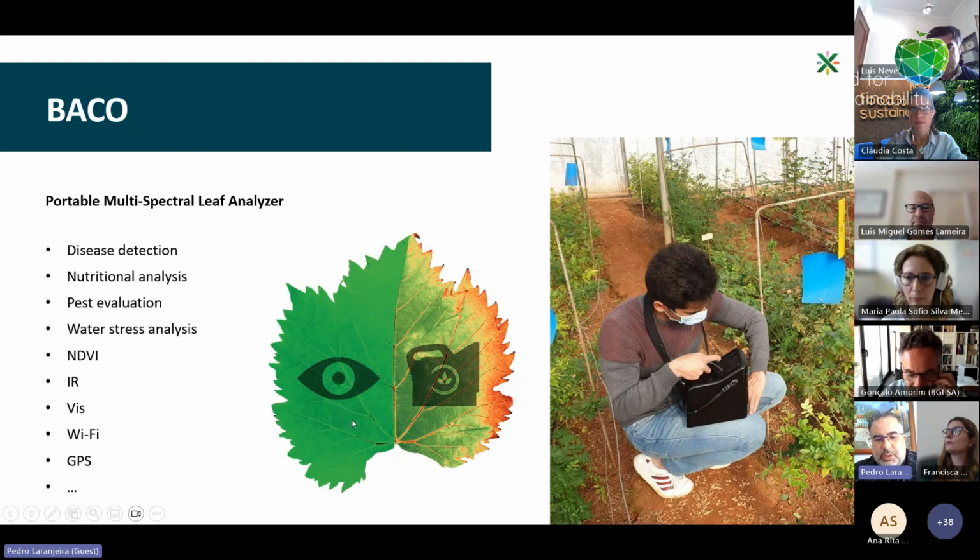When we look with our eyes, which are in the visible range, we look at a leaf and it looks beautiful, green, colorful, and so on. After the analysis in the different wavelengths and processing, this is the actual state of the leaf. So there are already problems that, only looking at the leaves with our own eyes, we were not able to identify.